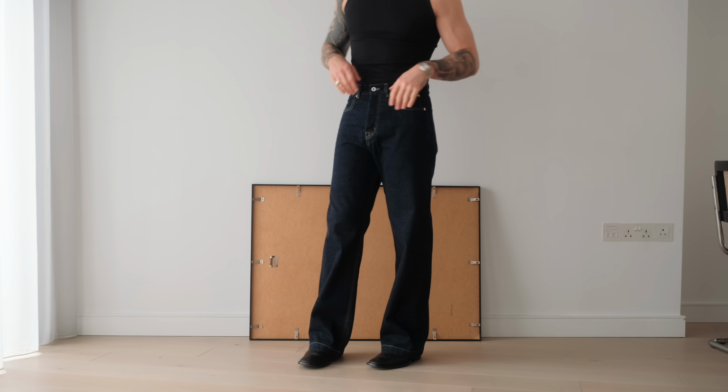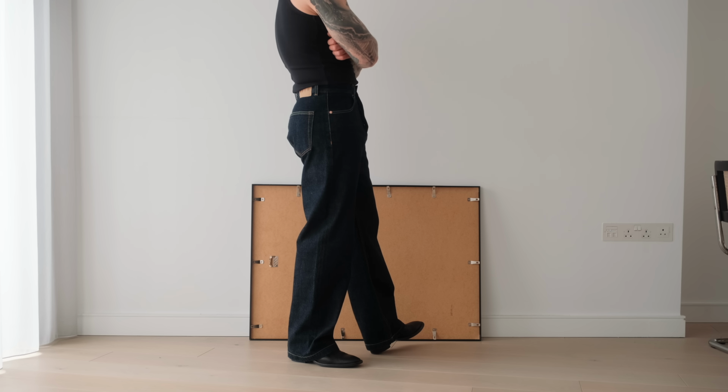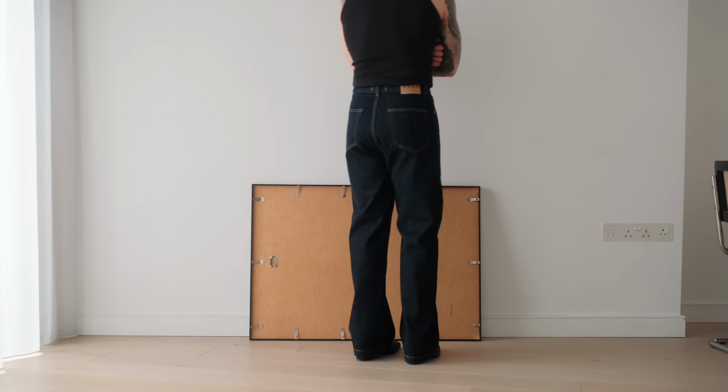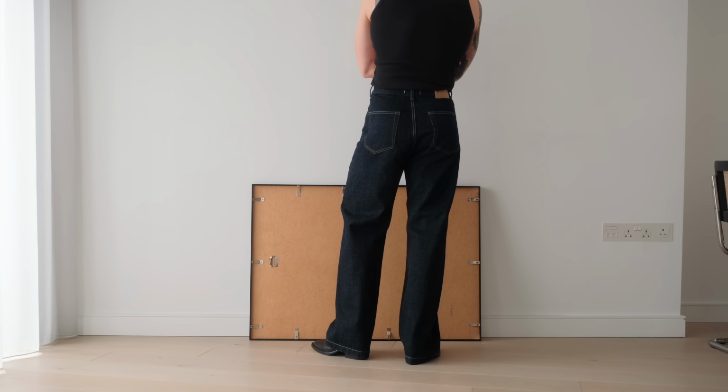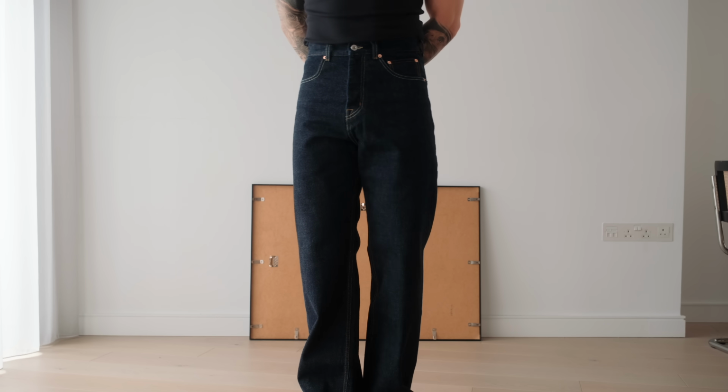Now, I actually love how these fit on me. They do fit a little bit slimmer on me than how you might see on the models on their website, and that's just due to my more athletic legs. If you're looking into them, I would definitely tell you to go true to size for your waist. But again, they do have all the measurements on there. What I'm really excited for with these is to see how they fade and age throughout a lot of wear.